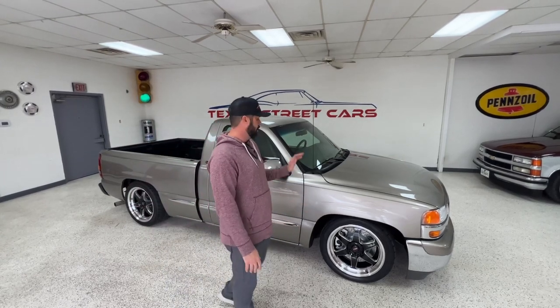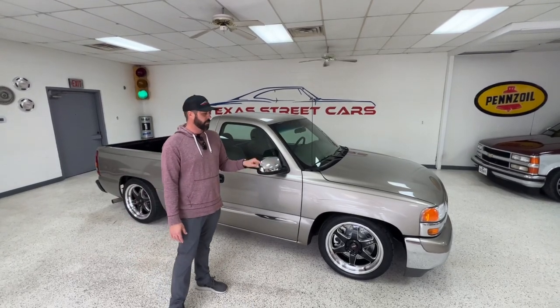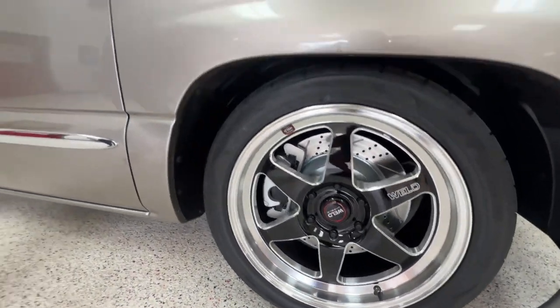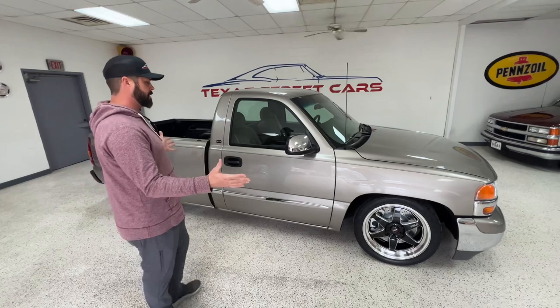Suspension wise has QA1 adjustable coilovers in the front with Belltech spindles. The rear is a Belltech flip kit with QA1 adjustable shocks. So you have height adjustability in the front, as well as shock rebound and everything there, and then the rear shocks are adjustable. You can firm them up, soften them to wherever you like. Great stance on this truck.